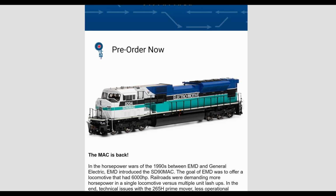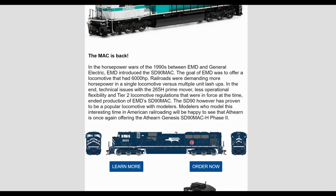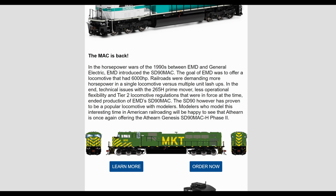Moving on to Athearn's Dispatcher, their newsletter for the past week. A quick recap of some of their announcements from last week. They finally have some new announcements in the Genesis line. First up, the SD90 Mac H's. Bunch of Union Pacific, of course, as well as some of the legendary liveries.